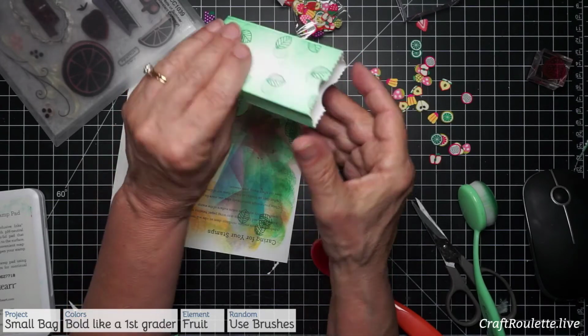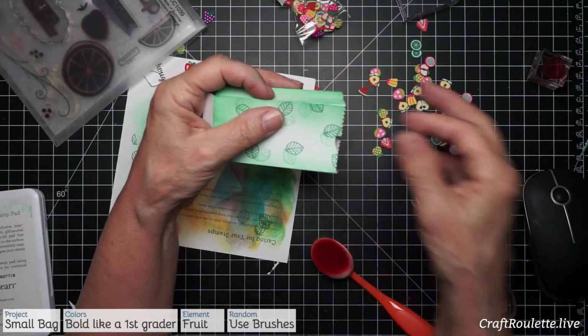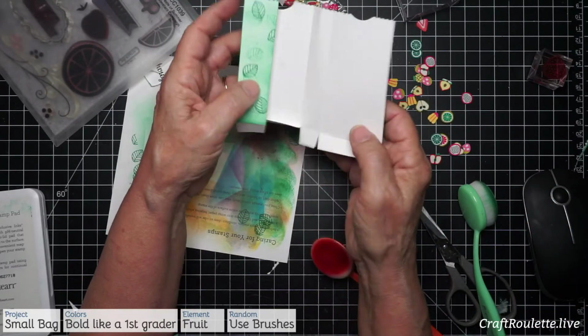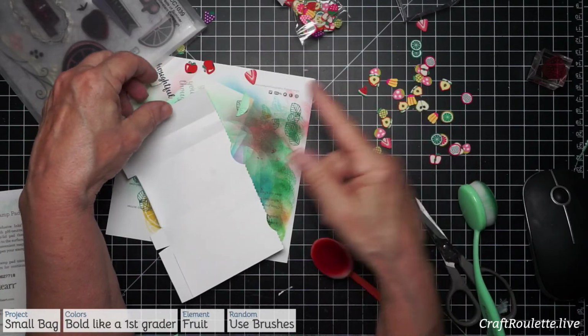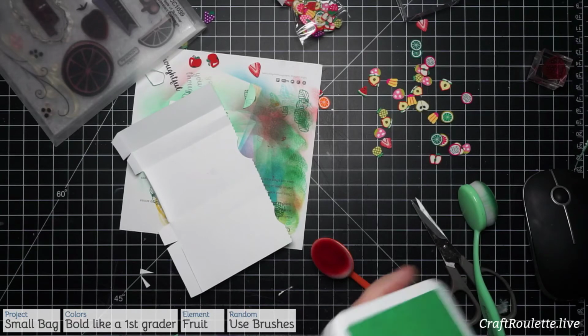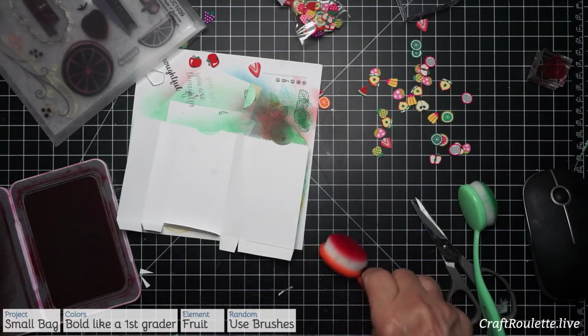Oh, look. That didn't work. We'll trim that in a minute. What might be kind of cute is to put some red on the inside, so when you look down, it looks real fancy. We love fancy little fake bags.